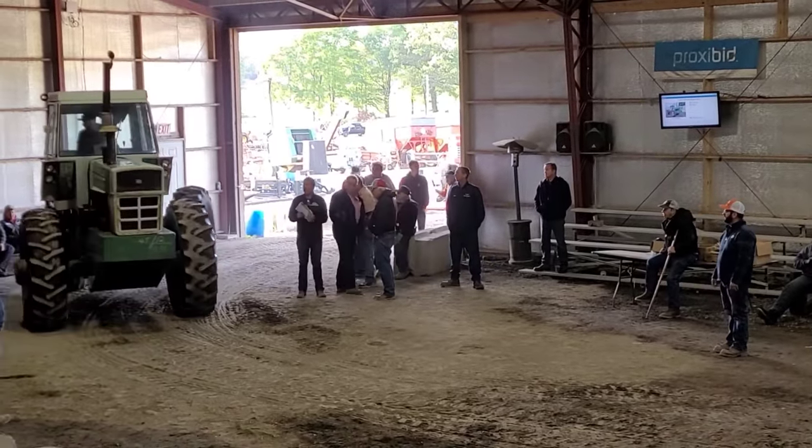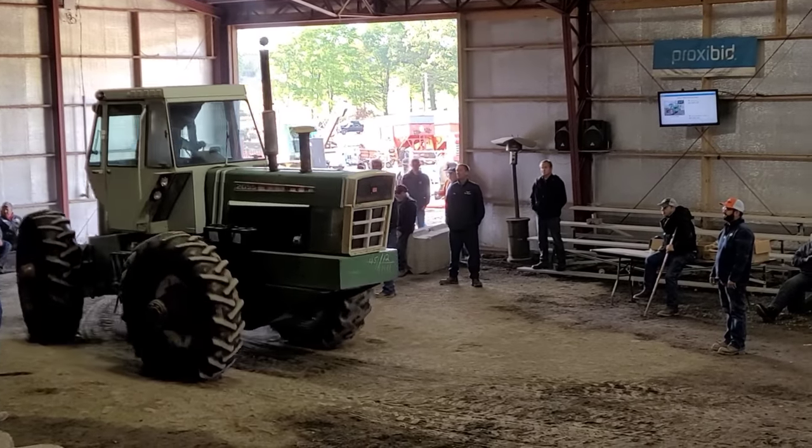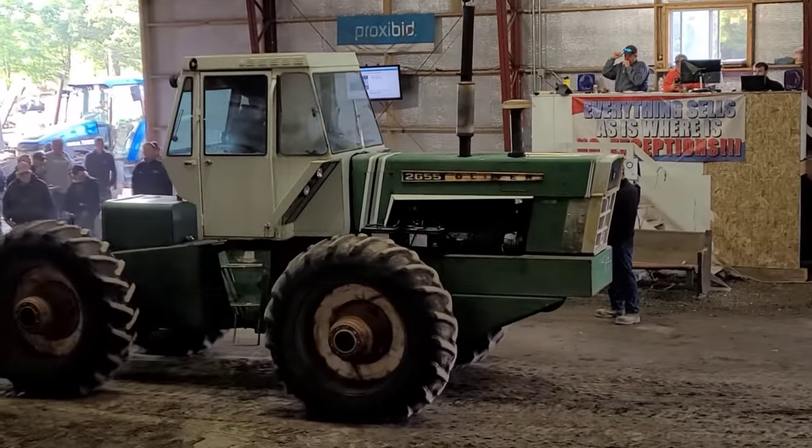Hey, this is kind of a rare bird here, guys. Big old Oliver. 2655 Oliver. 3-point, PTO. $2,900, guys. It's got a set of duals that go with it, and they're all on a skid.